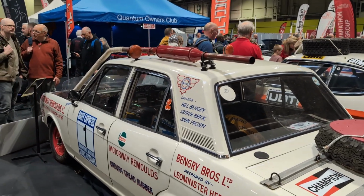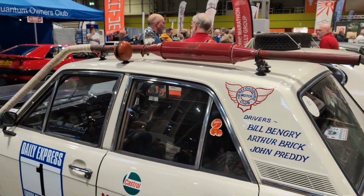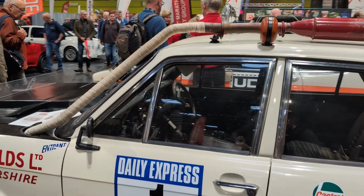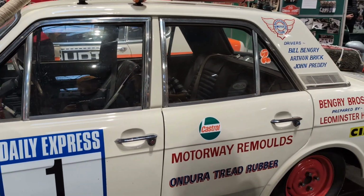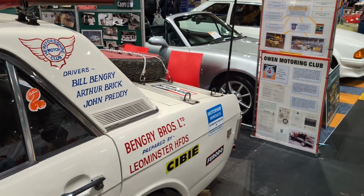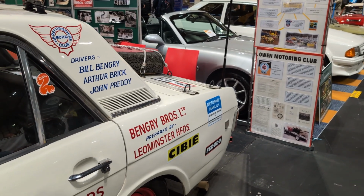It's got the exhaust across the roof. I would hope that's the intake. It doesn't make sense. No, that's... I'm sure that's the exhaust. It looks like an exhaust. This is for show. I'd imagine it's a rally car of some description. Yeah, look, it's got off-road tires on the back, so I imagine this is some desert rally type thing.